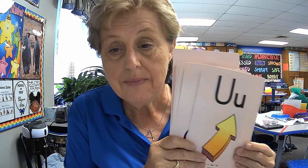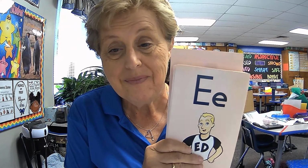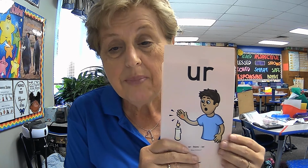Alright, let's start off with our short vowel sounds. Here we go. Echo me. O octopus, ah. U up. A apple, af. E ed, e. I itch, I. And now let's do our R controlled vowels. Echo me. O-R horn, or. A-R car, R. U-R burn. E-R her. I-R bird. Nicely done, boys and girls.